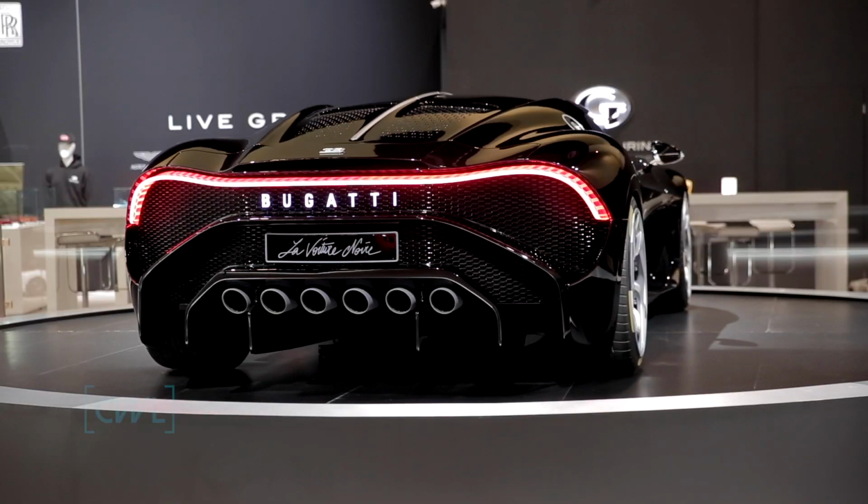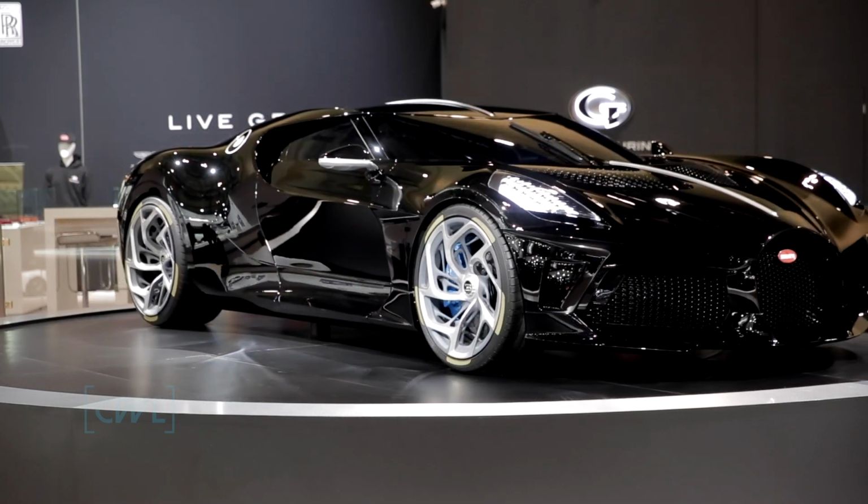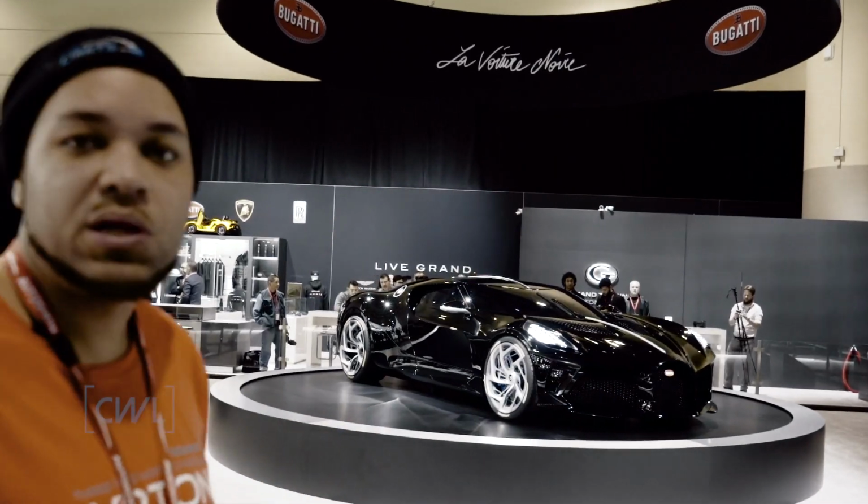So guys, you just saw the interior of this Bugatti. It's very unique. The black car is the best car. I think it's very unique. It's completely different from the regular Bugatti.